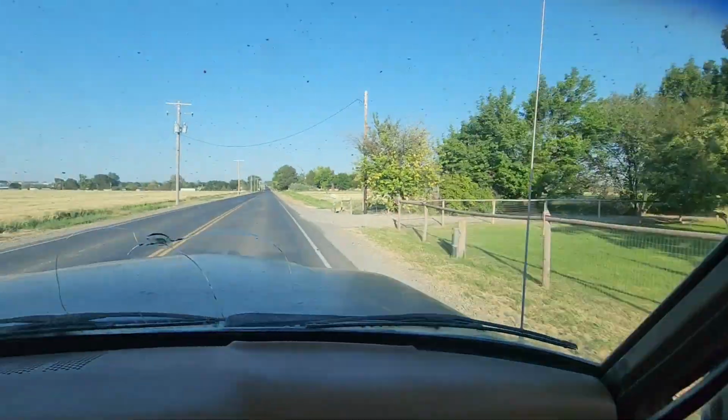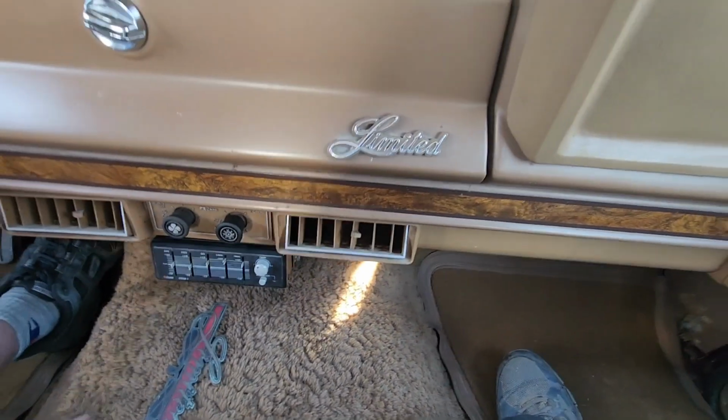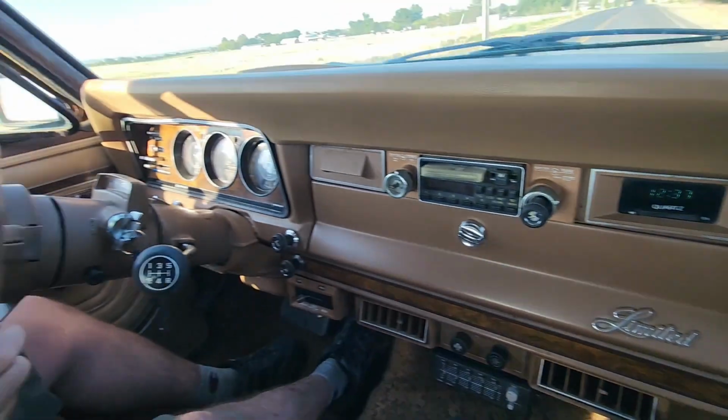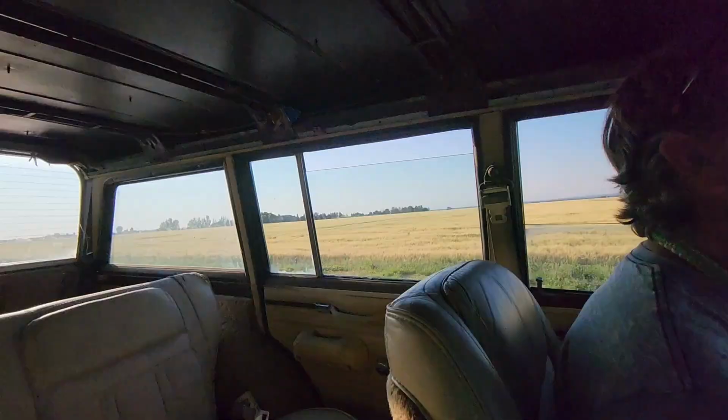It needs a new front window, but other than that, yeah, the windows all the way around are pretty good. Little headlight. And I wondered, oh nice, our rear window. Yep. Careful. Nope, not working. Okay.